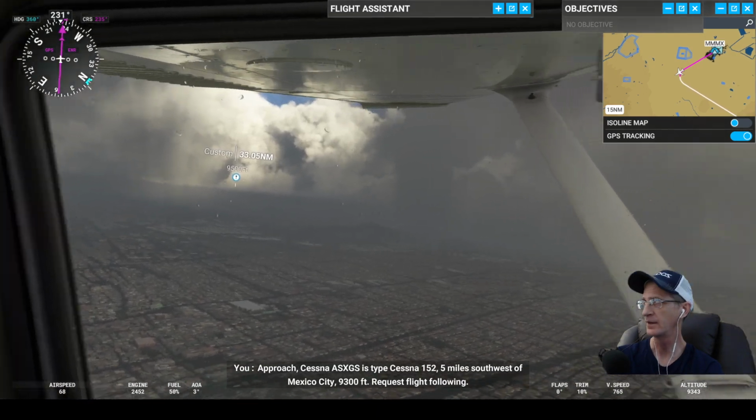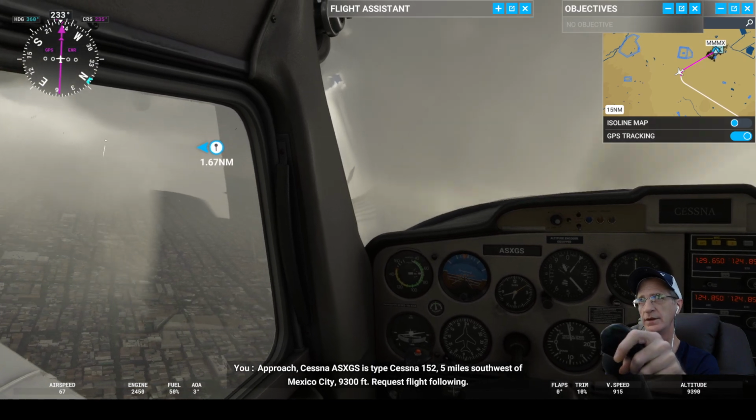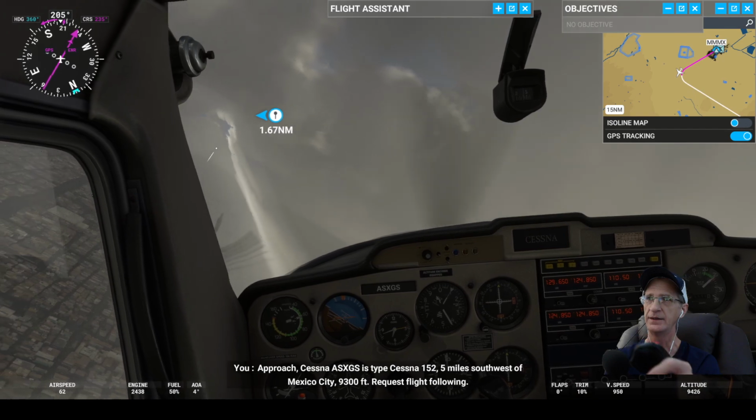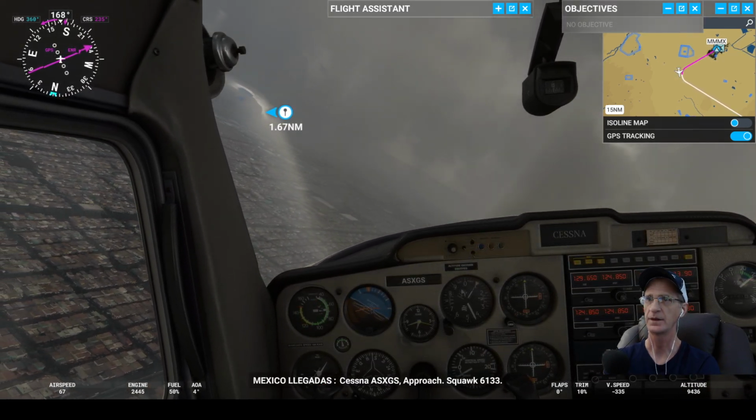Approach, Cessna Alpha Sierra, X-Ray Golf Sierra is type Cessna 152, 5 miles southwest of Mexico City, 9,300 feet. Request flight following.